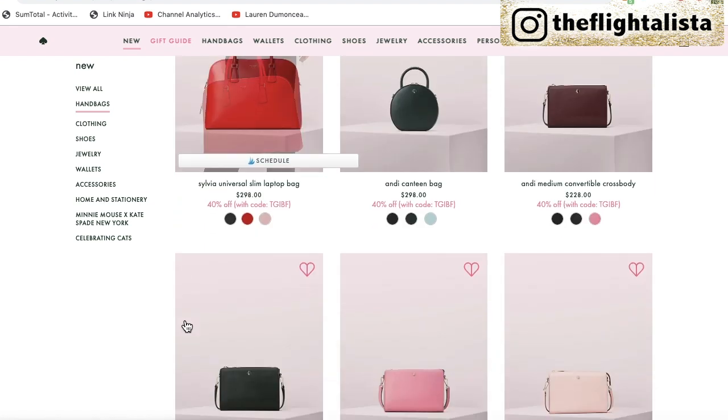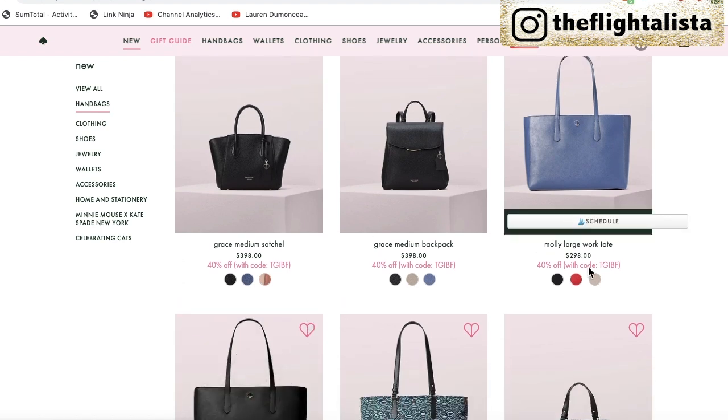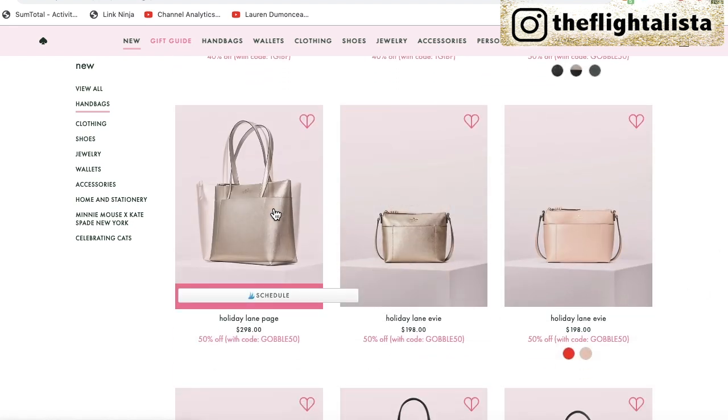Oh my goodness, there's just so many different bags to choose from. They have the Molly Large work tote in some neutral colors here. Gorgeous. Holiday Lane Page tote bag. This is 50% off. That's a really great deal.